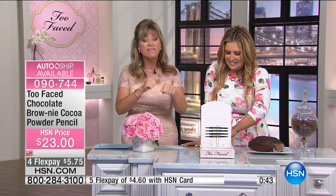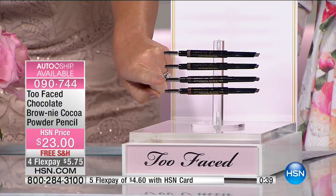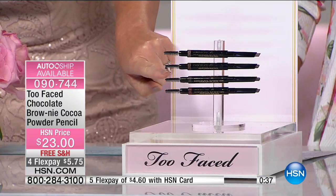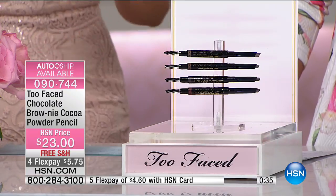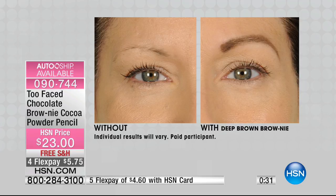Exactly. All right, we only have a couple more. We only have 12 hours, even longer than that. So we've got the lightest shade is your taupe, followed by soft brown. There's that auburn color, and then the deepest shade is the deep, deep brown. That'll be the first to sell out. So it's only $5.75. I'm telling you, brows really make or break your entire look. And sometimes all you need is brow and a good gloss.